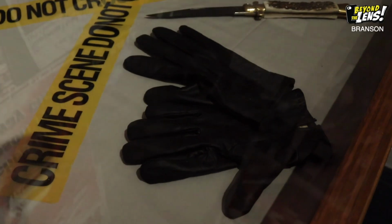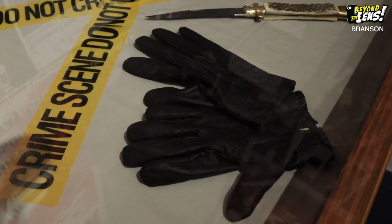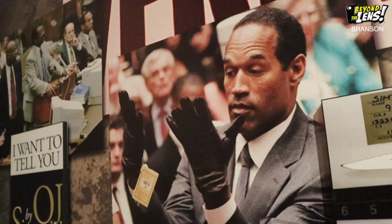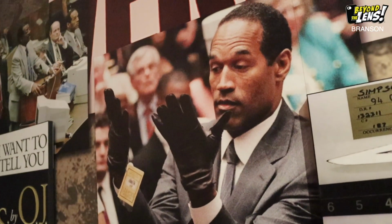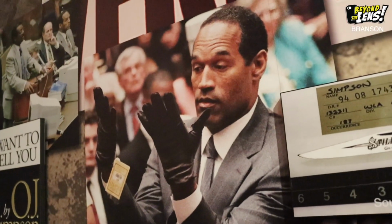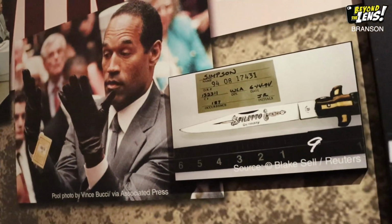But remember guys, if the glove don't fit, you must acquit. I remember this took what felt like forever because it was televised and it was such a high profile case. In fact, because of the OJ case, a lot of court cases now with higher end celebrities are shuttered from the media. So the media can't come into the room because this became a circus.